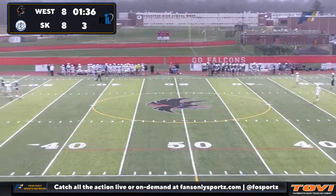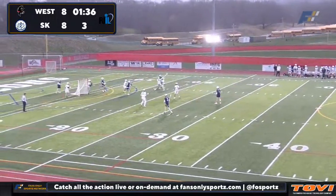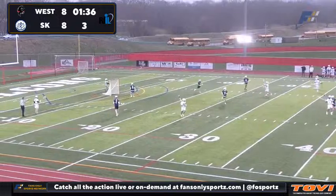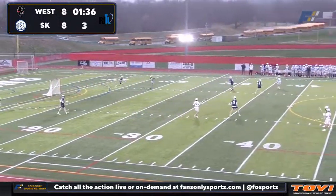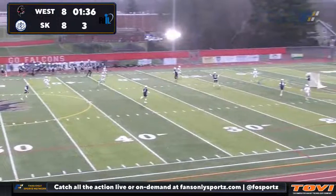And we are back. South Kingstown now on offense. Falcons get it back. Sam N currently looking for the clear. He's going to fake it as he runs down the field. He's going to pass it up to midfield to Charlie McGuire on the left side.